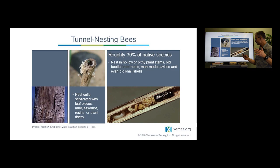Within those tunnels, they're gonna separate cells, just like that ground nesting bee made those cells underground. In this case, each of these bees is separating those cells by leaf pieces or mud or sawdust in the case of this. Right there's a nice wall. Sawdust in the case of small carpenter bees, plant fibers, resins, all sorts of different things that they'll do to basically separate the cells in the nest.